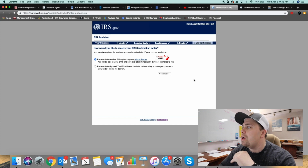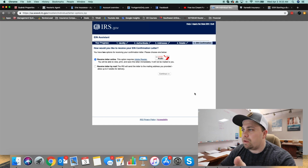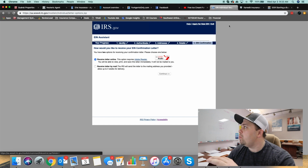But aside from that though, you click that button, it's going to give you a PDF. You can download it or you can have it sent by mail. That obviously takes about 4 weeks for delivery, but that'll at least get you there either way, and that'll get you your tax ID number right away. That'll help you with setting up a bank account. A lot of banks, if you want to set it up as a business, will require that tax ID number. So that'll help you out there.